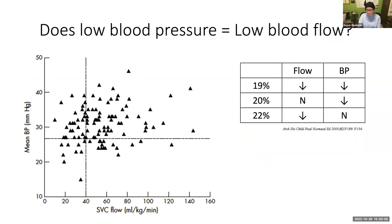And just to reiterate this point that Dr. Dempsey already made, blood pressure and flow are not equal to each other. We've all probably seen this graph before, but it's important to remember that you can have babies with low flow who have normal blood pressure. You have babies with normal flow who have low blood pressure, and then you have groups that match.